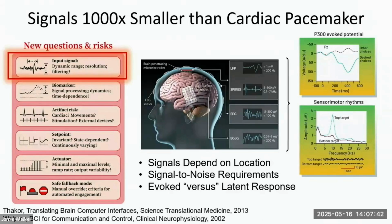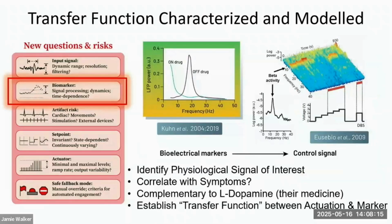Those brain rhythm signals are on the order of a microvolt RMS, so about 1,000 times smaller than a cardiac pacemaker. And so getting a microvolt level measurement chronically off of the implanted electrodes is quite a challenge. We were not as worried about invasiveness because we're already putting a hole in the skull and placing the electrodes deep into the target. So the invasiveness wasn't our big question. It was, can we actually get a robust microvolt level signal 24 hours a day, 7 days a week, especially in a home environment? The other thing in terms of the biomarkers, understanding it.